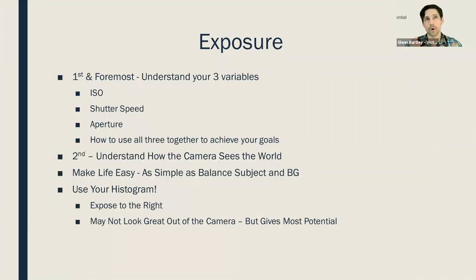Now, when I started taking pictures, it was in the era of slide film, probably the same for many of you. And it was much more difficult because we, of course, didn't have that immediate feedback. We had to wait days or weeks to get our slides back. And it was really hard to learn or to remember what you even did when you were changing settings and stuff like that. Now, of course, we have these amazing tools.